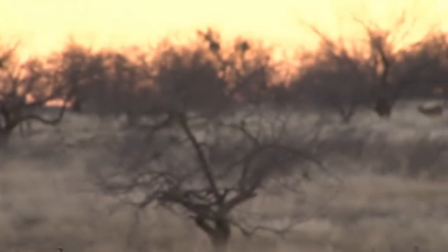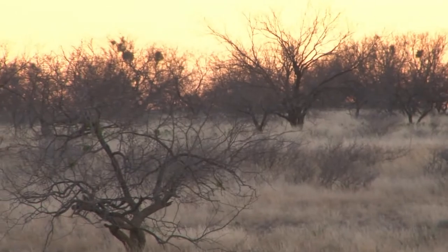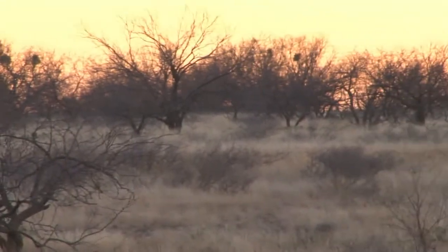We're going back, man. He's down right there. Sorry guys, I had to take a little time out on that. You don't want a buck like that to get away. We're out here. This is straight up free range, getting after it.